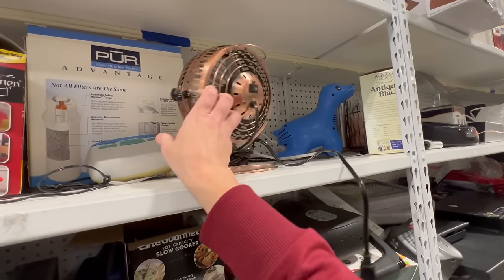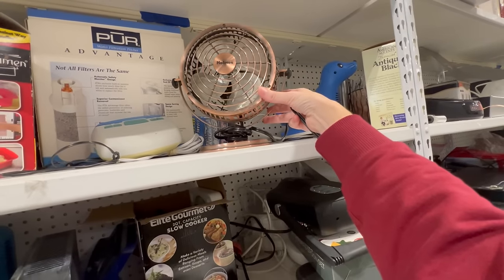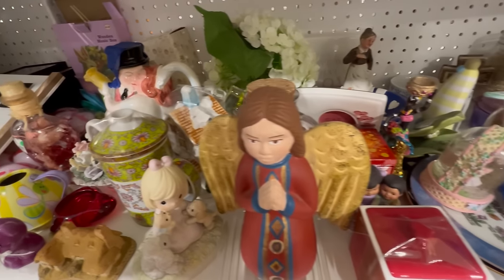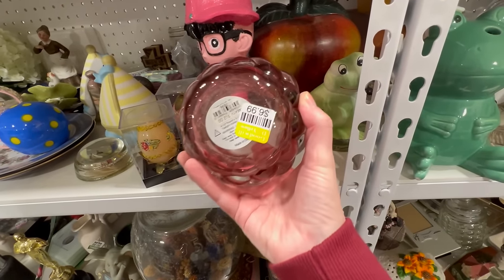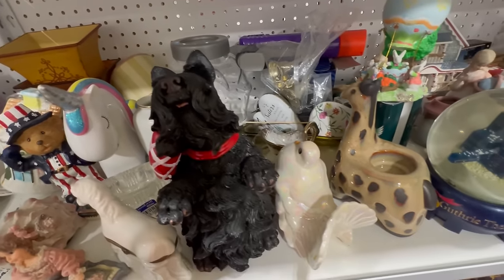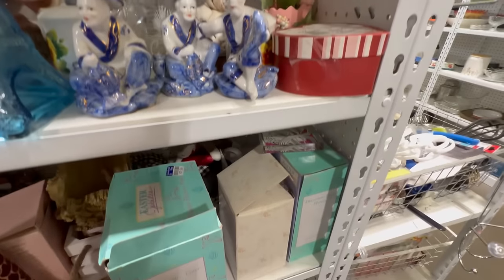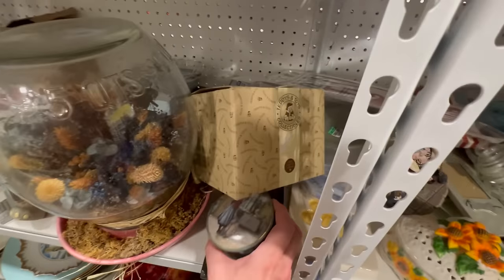That is cute. Dirty. Oh no, so it's good cord. $8.99. I might get that for the craft room from when I'm running. Very cool. Okay, this is from Dollar Tree. How much is it? $3.99. Oh, that's cute.